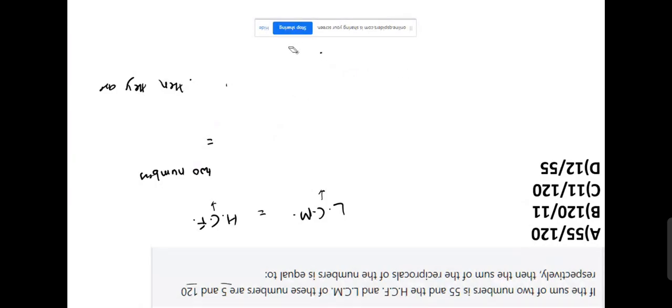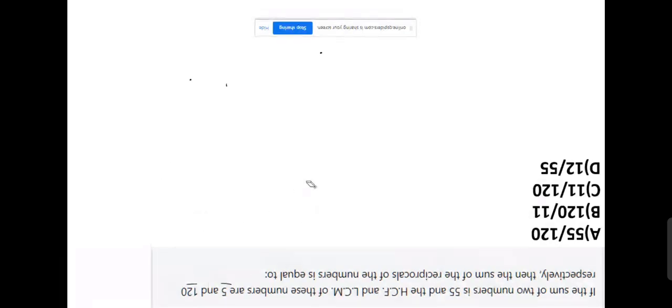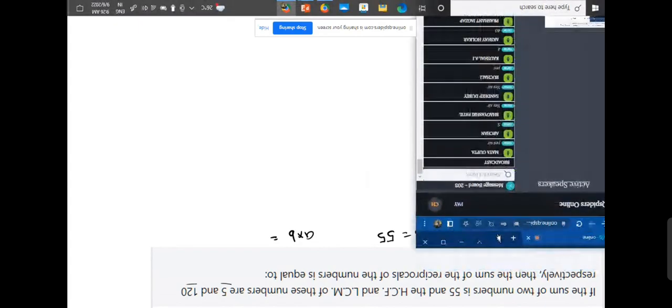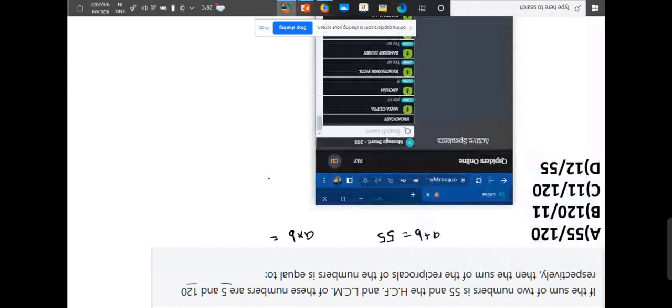Okay, here is what they have given you: the sum of the two numbers. Most of you find some difficulty in this topic. I'll tell you guys, this topic is easy, but you have to be careful in this topic. Definitely, a plus b, they have given you 55. What is a into b? Tell me, guys, faster. A and b are the two numbers we have. What is a into b? Faster.